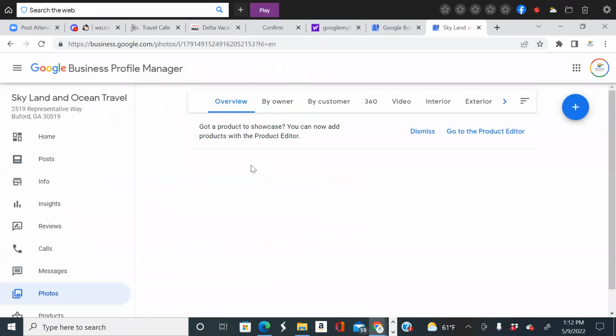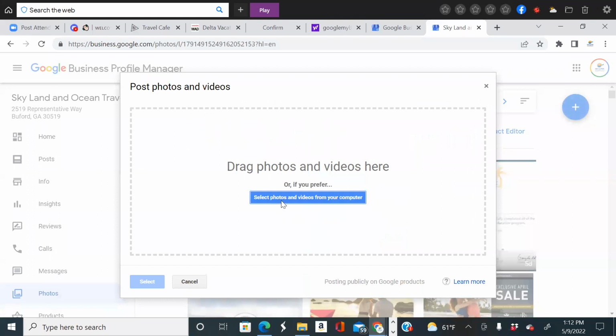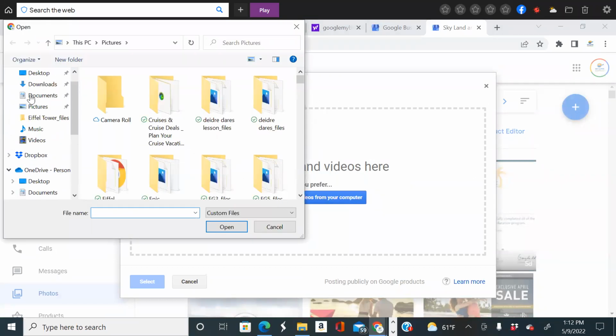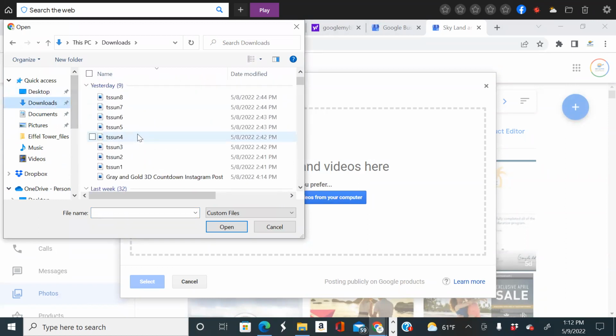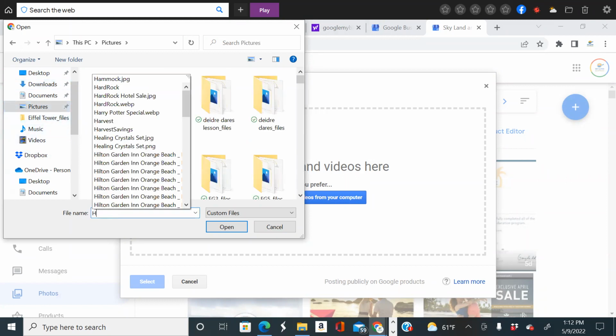Okay. And it's really easy. I'm going to hit this plus sign. I'm going to select photo and videos from my computer. I'm going to go to, it might be under my downloads. Let me see. Or is it going to be under pictures? I think it was unsaved under honeymoon.